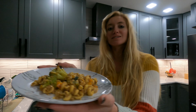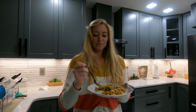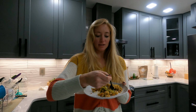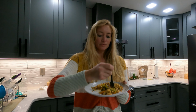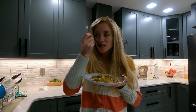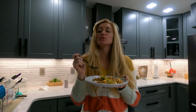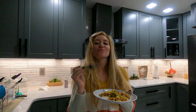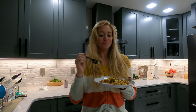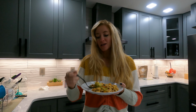Dinner. Doesn't it look so delicious? Like, come on. Let's see. Take a little itty bitty bite here. It's really good. Really good. You're gonna have to try it, guys. I put hot sauce on everything, so I'm sure I'll put a little hot sauce on it.